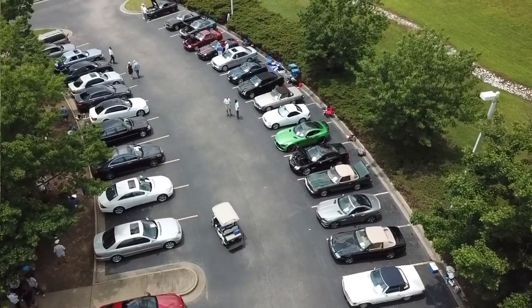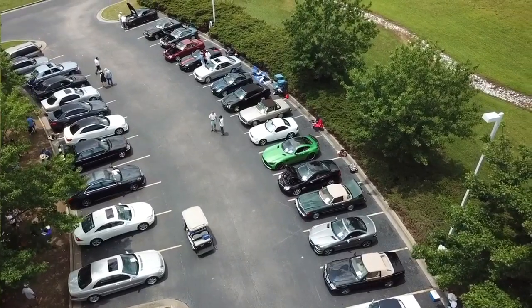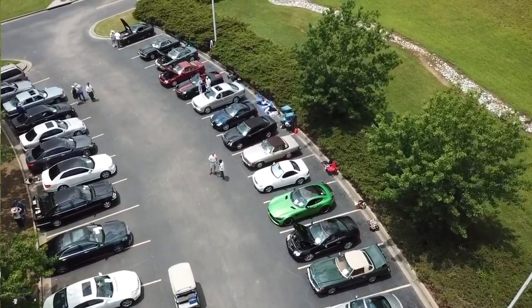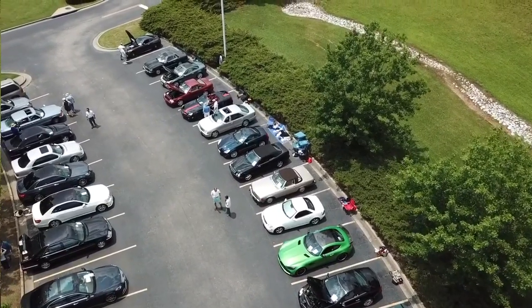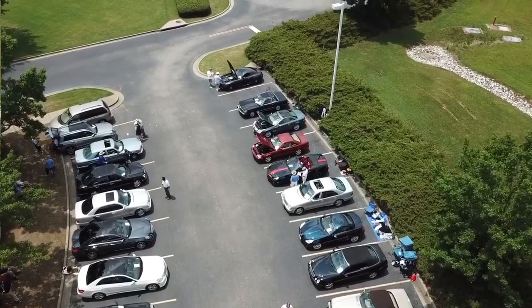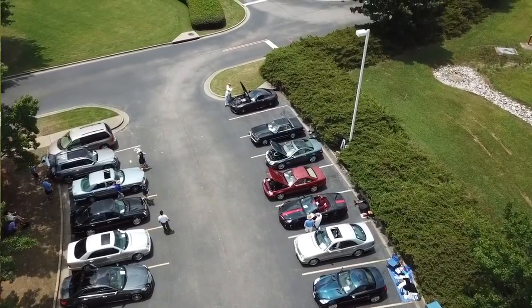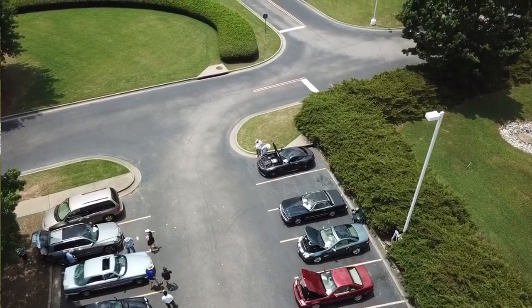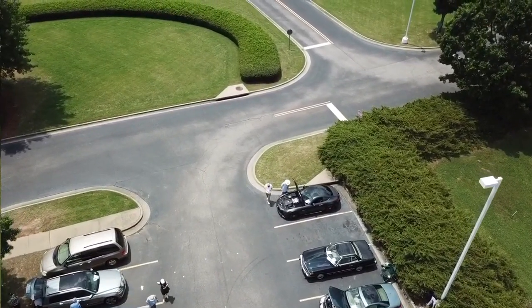As we follow this golf cart through the area, you can see the great divergence in various models that were there. I was one of the judges, and it was very difficult to find the cars to judge in your class. Each car was classed because they weren't parked right next to one another.